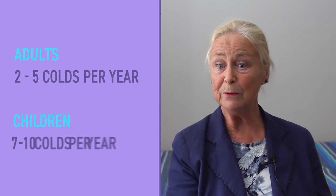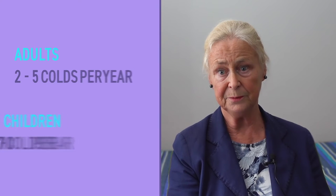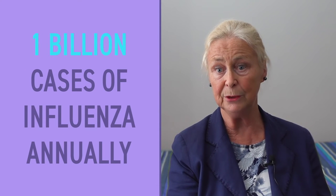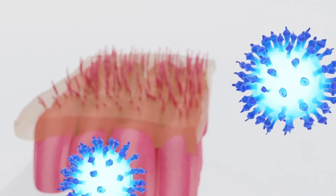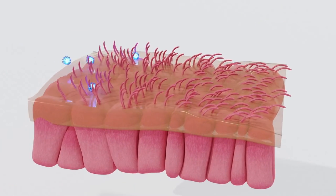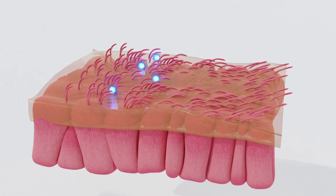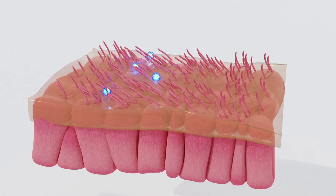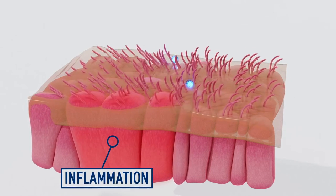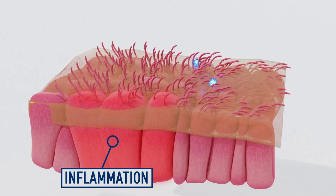Adults get between 2 and 5 colds a year, whereas children suffer between 7 and 10. There are 1 billion cases of influenza annually. These respiratory viruses attach in the nose. If they can get into the respiratory mucosa, they cause local inflammation with symptoms like sore throat, runny nose, sneezing and coughing, and possibly leading to systemic symptoms.